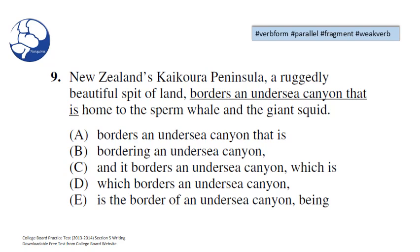Let's look at this question. For this question, we're going to focus on the errors that involve verb forms, parallel construction, fragments, and weak verbs. Let's read the question one time through, then we're going to go through each choice and solve this question quickly and accurately.